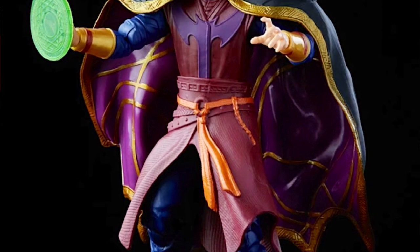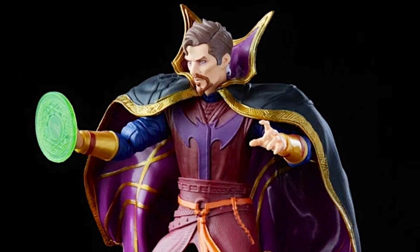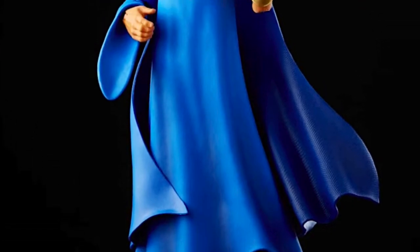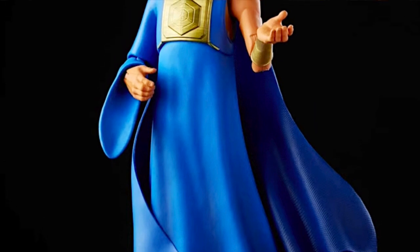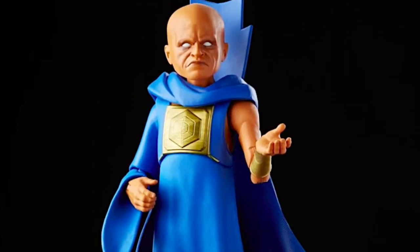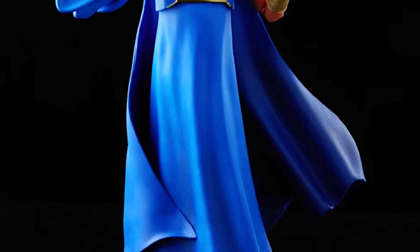Now, the Build-A-Figure, which we had no inclination of, though some people suspected, is of the Watcher. So we are getting our first Watcher figure in the Marvel Legends line. It is based on this animated series, so he is kind of sleeker looking. He is somewhat tall, taller than normal figures. So he definitely doesn't look like the classic Watcher.